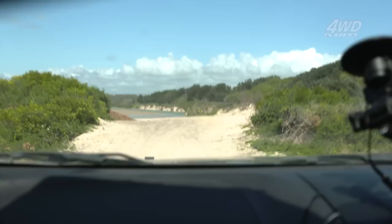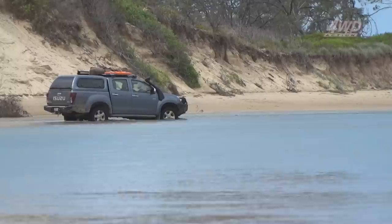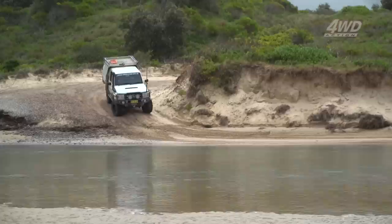Could have stayed here another week, 2 weeks, heck, I could stay here a month, or like Rob, I could live here, but it's time to move on. We've got tracks to tackle and a mile to make.